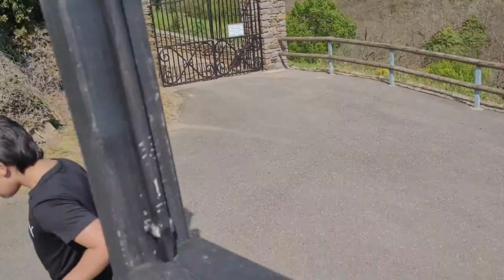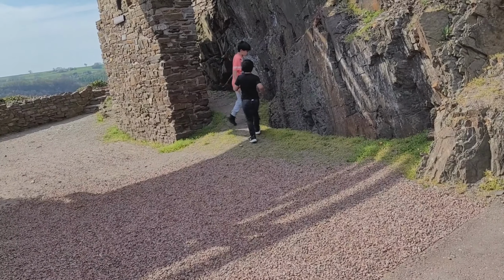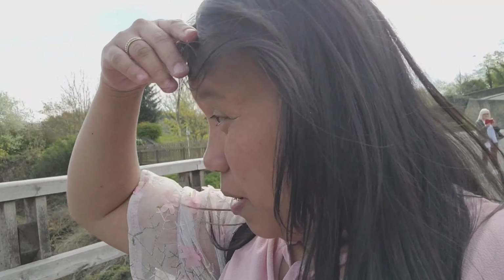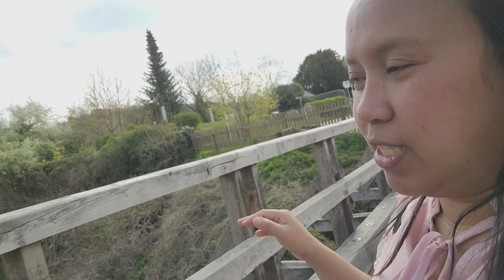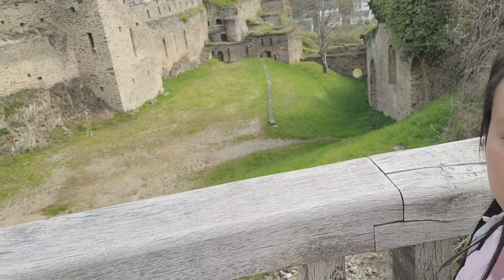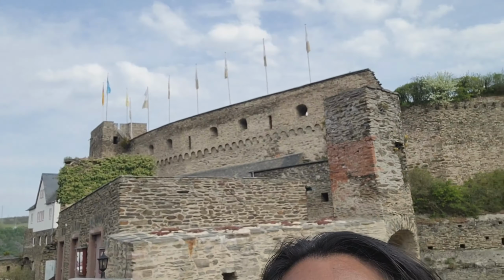Okay, come. Let's continue to snack. A few moments later. Mga besh, we are here in Schloss Rheinfels, Rheinfels Castle. That's down below. And this is the whole of the castle.